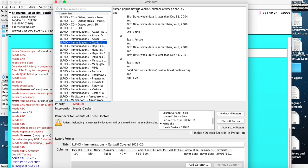This is Gardasil. For patients who've had fewer than 2 doses of HPV, if they're male and born between December 31st, 2004 and January 1st, 2008, or if they're female and born between those dates. The reason is that females are eligible all the way up until grade 12 because they've been eligible the whole time. Males are only eligible as of a certain period of time. They haven't been eligible as long, so that's why I changed the dates here. These dates are accurate for the 2019-2020 school year. As we get into the 2020-2021 school year, we'll be changing these, but these are accurate as of now and to be used for this coming 2020 summer.